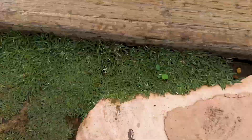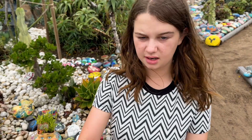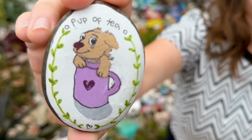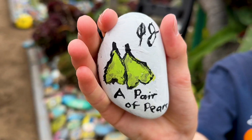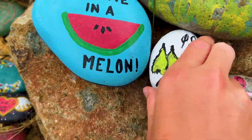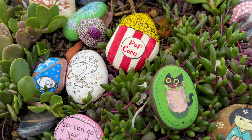Our kids wanted to contribute, so later we returned with rocks that they painted. I painted a burrito and a cup of tea. I painted a pair of pears because homophones. Goodbye, pears. Adios, burrito.